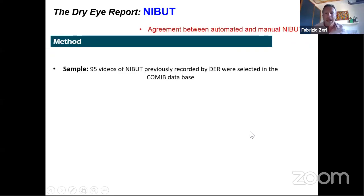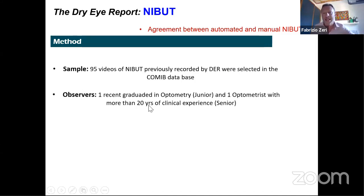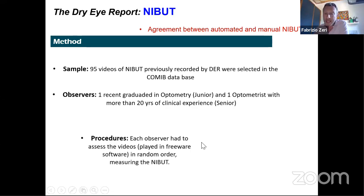Just to finish, I want to show you the last experiment that we performed in our lab. Once again, we were very interested in the algorithm. Is the algorithm of the Dry Eye Report accurate or not? If I perform the measurement with the algorithm and if I measure manually, is there a difference? So we took 95 videos, of quite good video quality, previously recorded in our database. We asked again one junior assessor and one senior assessor to assess the videos and measure the breakup time in a random order twice, but I'm presenting you just the results between the manual and automatic assessment.